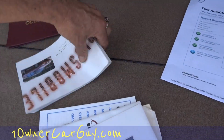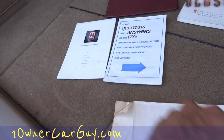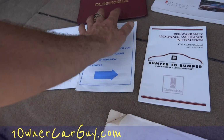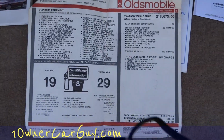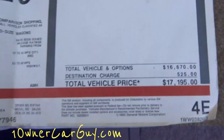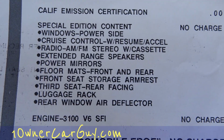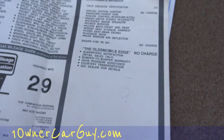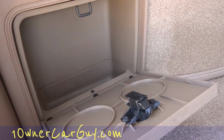And then you got your owner's manual and some kind of owner satisfaction thing and assistance. And then maybe the best one of all, it's musical things here. Bam, bam, bam, bam. I'm going to not upload this for a while because I want to do a look at the sticker price and such. It's got a lot of extras. The Oldsmobile Edge. That's right. No charge for that. It is a special edition wagon, by the way. Whatever that means. This is a locking case here. Kind of cool.